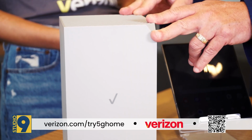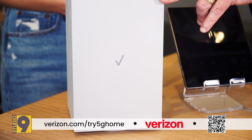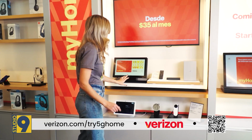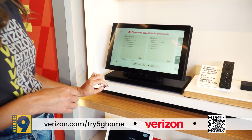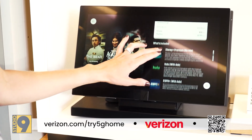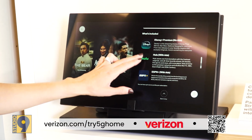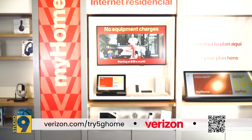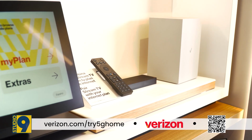And not only do you want fast, reliable home internet, you also want all the perks. With My Home, you can customize that plan and only pay for what you need. It starts at $35 a month. And on top of that, you can add on live TV and entertainment, so you can get ESPN Plus, Hulu, Disney Plus, add that on for $10 a month. And there's no hidden fees. It's just really simple.